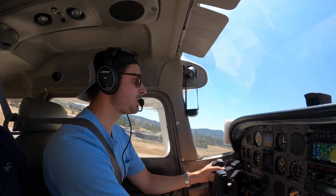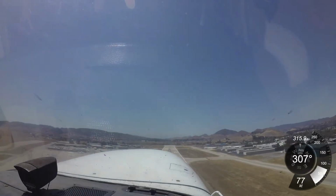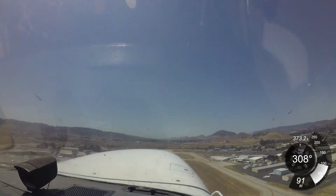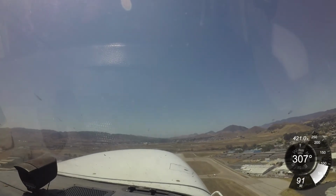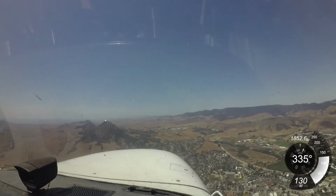Sundowner 9017-9er here, is ready for departure runway 29er, we see the Bonanza. San Luis Obispo, hold short runway 29er, number 3 for departure. We'll hold short runway 29er, number 3, 7-9er here.